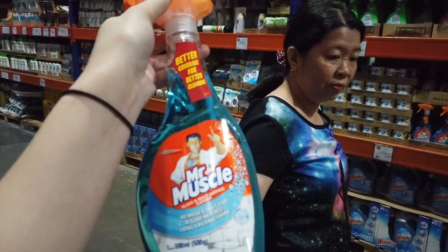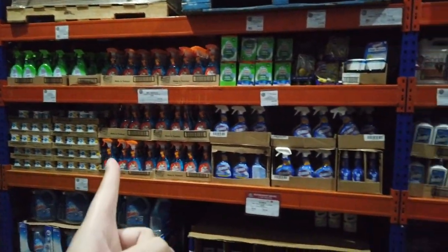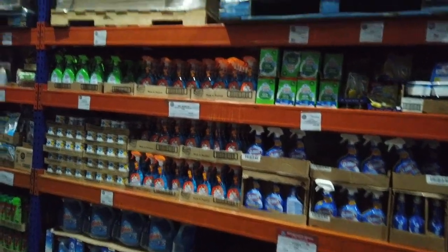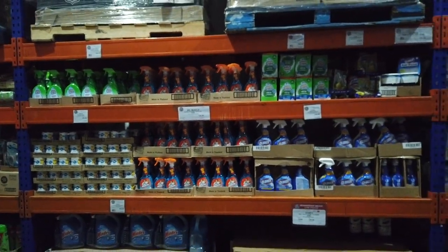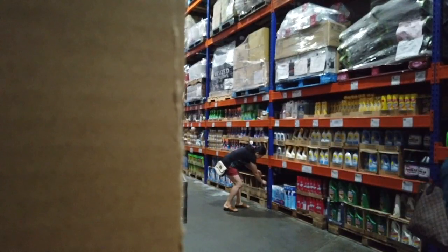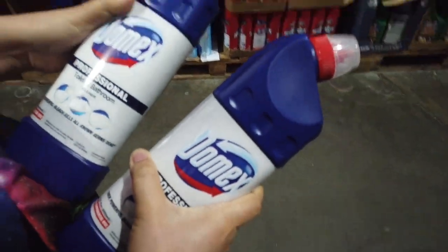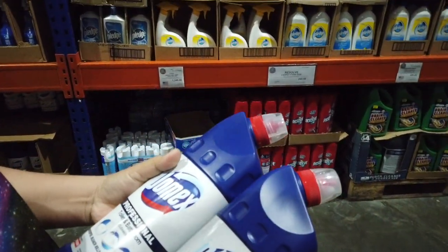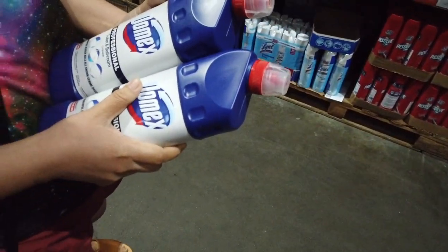We got Mr. Muscle for the house. It's a glass cleaner, what we used to clean our tables. It's that one. 124 for 500 ml. Domex. Is that the one we get? Or hindi? Iba? Ito. Wala yung ginagamit natin.